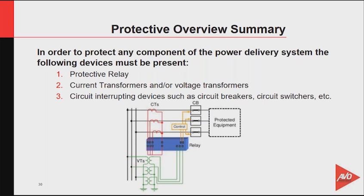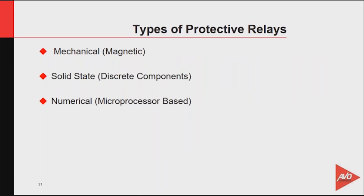All right, now, what types of protective relay are out there? In other words, we've got this blue box that we see in our little drawing. What types of protective relays does that represent? So here we go. We have generally 3 types. We have mechanical protective relays that operate on magnetic principle. We have solid state devices that use discrete components.